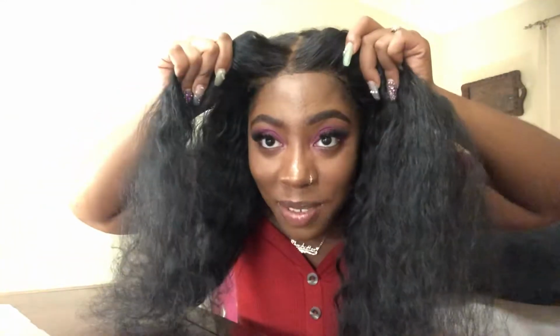This closure is freaking amazing. It is a 5x5 actually. The closure goes from here to here. Y'all, never knew I needed a 5x5 closure. The 4x4 is cool, but the 5x5, y'all, yes. Y'all need to know that Miss Ashley Banks came through when she delivered this hair, okay?